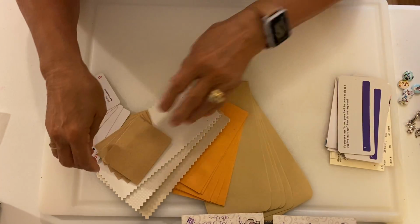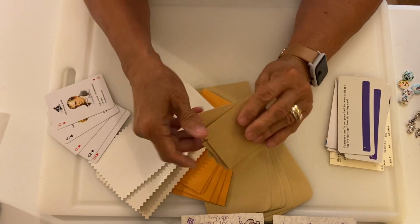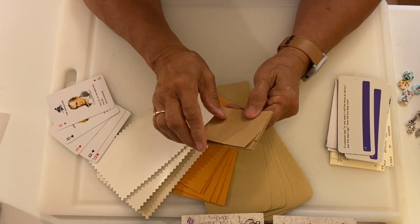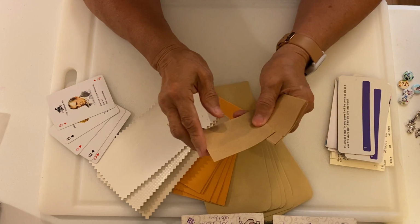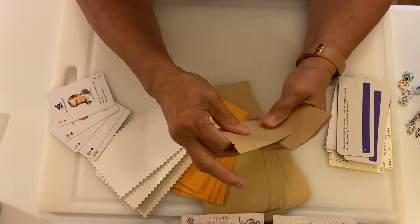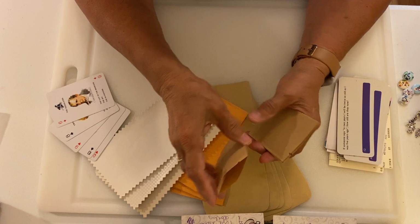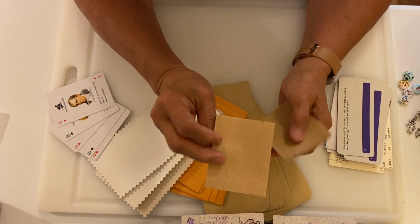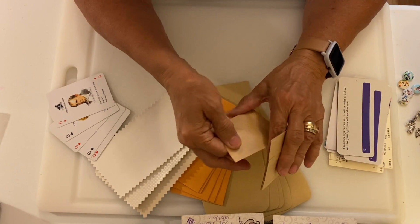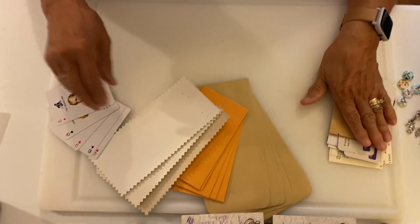So that's 5. Then I live in a big tech area and an industrial park, and little envelopes just seem to be freely available. This one actually has a plastic lining, and they're little envelopes. They don't close, and that's what it is. So I have a whole bunch of those. There's 5 of those.